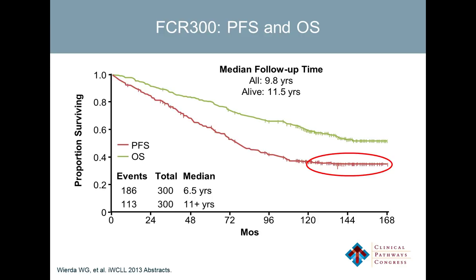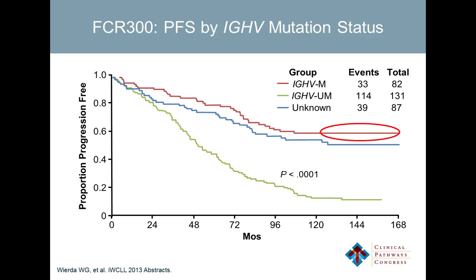But in considering this choice, it's important to remember the long-term follow-up data that we've recently seen with FCR from the MD Anderson, from the German CLL Study group, and also from the Italian group. And these are the data from the MD Anderson, which demonstrate that 10 to 12 years after therapy, there's a plateau on the progression-free survival curve after FCR at about 35 to 40%. And most of those patients are those with the favorable mutated IGHV, who actually have a 55 to 60% chance of remaining progression-free at 12 years after therapy with FCR. Whereas the unmutated patients, as you can see, show continuous relapse and about a 10 to 15% long-term plateau.